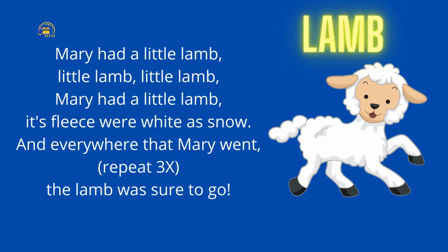Mary had a little lamb, little lamb, little lamb. Mary had a little lamb, its fleece were white as snow. And everywhere that Mary went, Mary went, Mary went. Everywhere that Mary went, the lamb was sure to go.